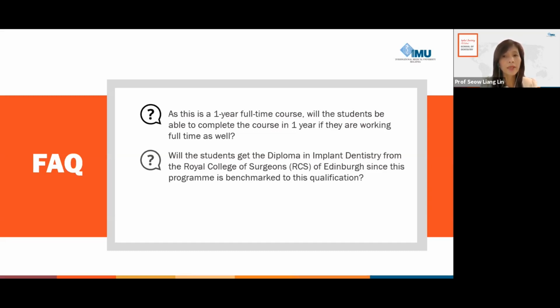To obtain the diploma in implant dentistry from the Royal College of Surgeons of Edinburgh, a person would need to sit for the exam. The exam has a theory component and also a clinical component, the OSCE examination. In order to be eligible to sit for the exam, you also need to have a portfolio of clinical cases, which at this point in time, 15 cases is required. So with this diploma from IMU, you would have completed some patient treatment. If you continue to treat your patients in your own clinic, eventually you will be eligible to sit for the diploma examination in implant dentistry by the Royal College.